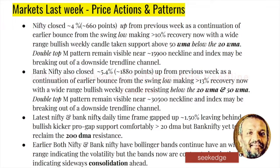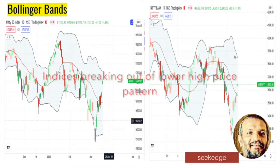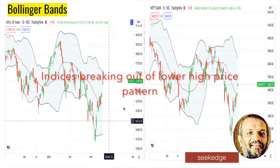So what do we see here? Daily, it was a 1.4% pro gap. Both indices gapped up 1.5%, and they are comfortably above the 20 DMA if you see on the daily candles. But the Bank Nifty is still below the 200-day DMA. It is very close to that, but it can take it out. But you need to note that. So the 20 DMA is clearly cleared for both the indices.